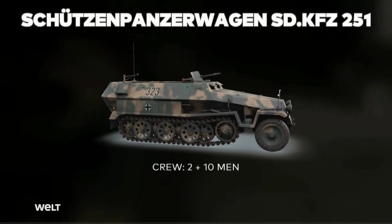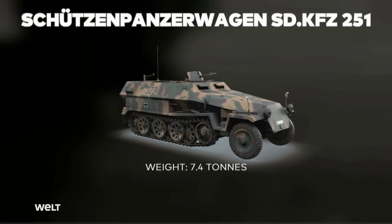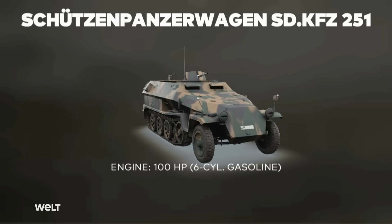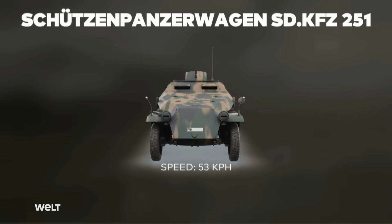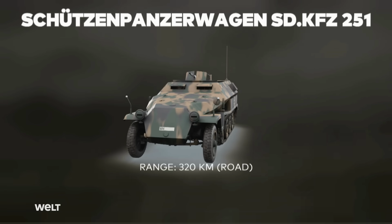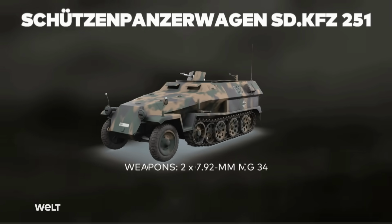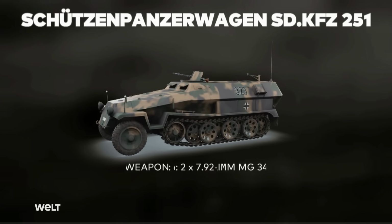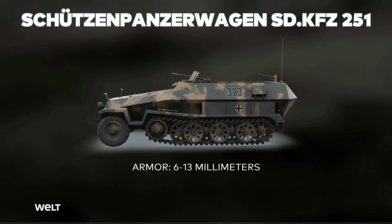Sonderkraftfahrzeug 251 could transport a crew of up to 12 men. The 100-horsepower Maybach engine was able to accelerate the 7.4-ton medium-armored personnel carrier to a speed of over 50 kilometers per hour. On the road, it had a range of 320 kilometers. Each vehicle was equipped with 2 machine guns. The armored personnel carrier's body consisted of a sharply angled steel superstructure.